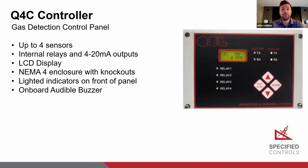Onto our controllers. This is our smallest controller. So for some of the smaller jobs where you need 4 sensors or less and you'd like to have a control panel, this would be the one that you would use. It has internal relays, 4 to 20 milliamp outputs, LCD display, NEMA 4 enclosure. It does have a light to indicate if a threshold has been met for each of these sensors, and an onboard buzzer. So if you think that you can get away with just using that for the alarm, it's already set up with the panel. If you'd like the horn strobe, then we can add that as well.